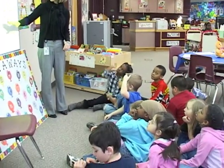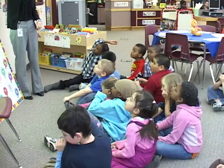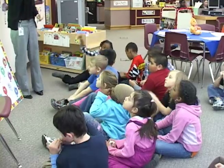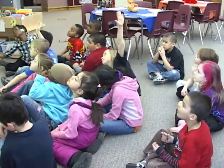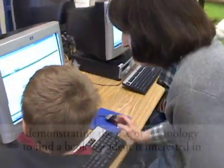The settings are the same. They're both in the house and outside. Are the characters the same in that there are two? The problem? David didn't listen, and what was the problem in this story? The dog didn't listen, so both of the problems were the same. They weren't listening. Okay, so what do we have to type in?